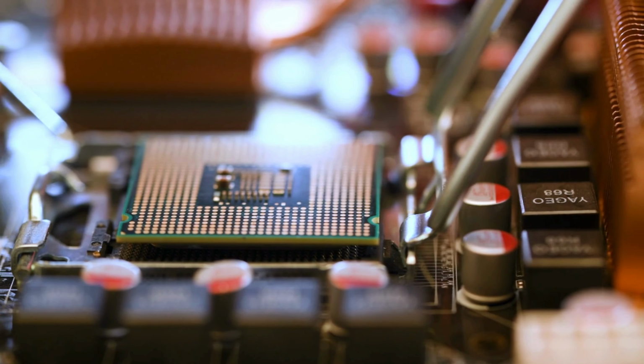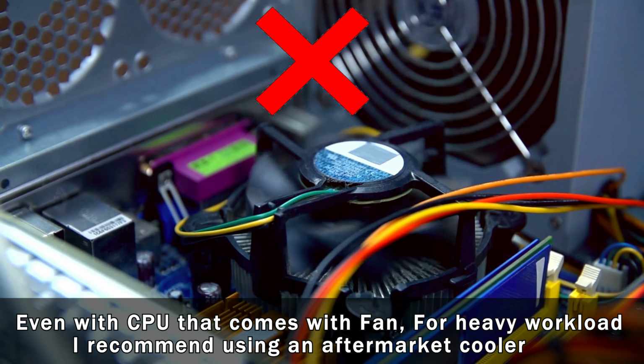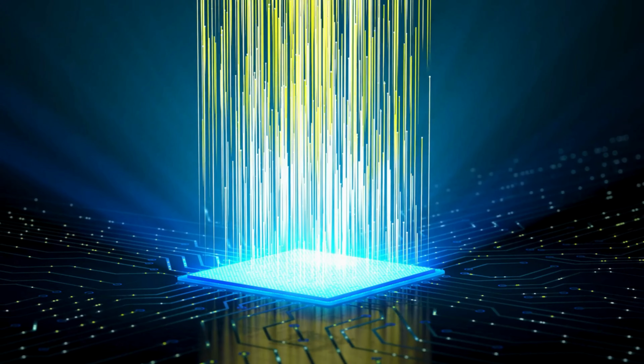Okay, so now you have selected four components, which are CPU, GPU, motherboard and cabinet. Now let's talk about cooling. If you are buying a performance CPU, for example a K series in Intel, which generally does not come with any stock cooler, then in that scenario you may need to choose a cooler that can meet the TDP of that CPU. And generally these coolers are rated in terms of which CPU they can handle.